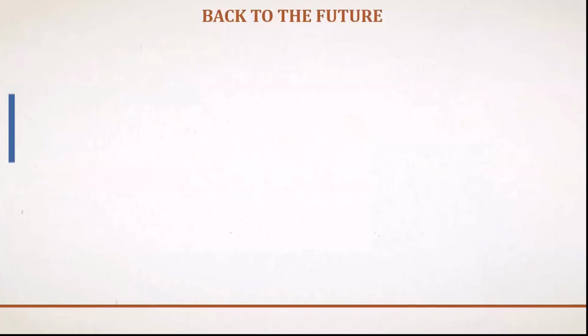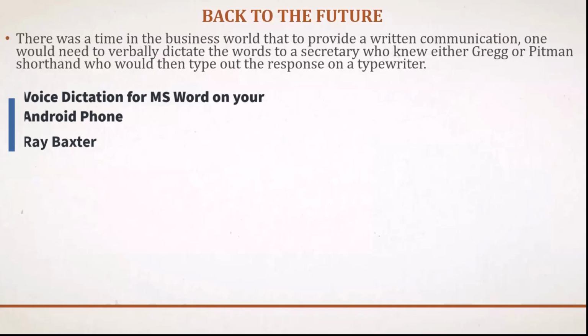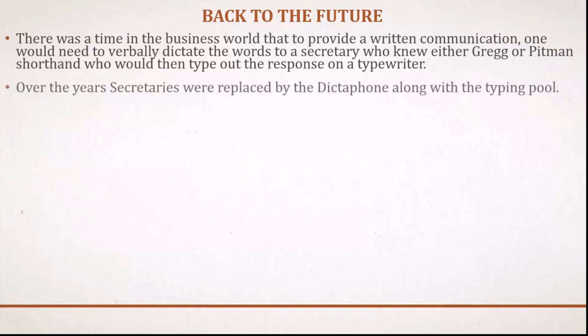Okay, back to the future for a moment. How many of you can remember that there was a time in the business world that to provide a written communication, one would need to verbally dictate the words to a secretary who knew either Gregg or Pitman shorthand, who would then type out the response on a typewriter? Now, over the years, secretaries like that were replaced by the dictaphone along with the typing pool.